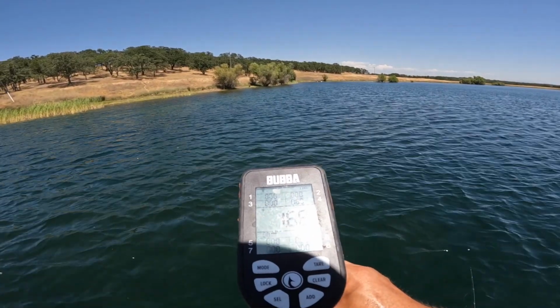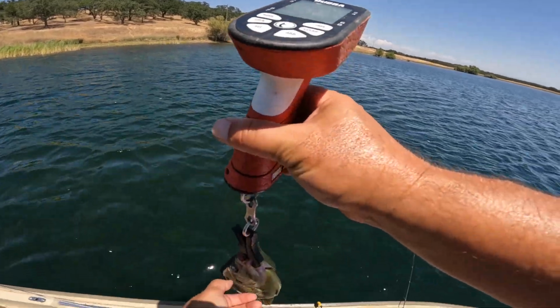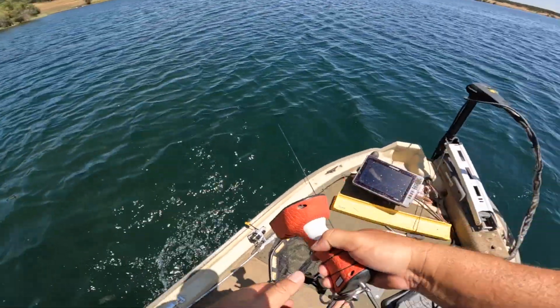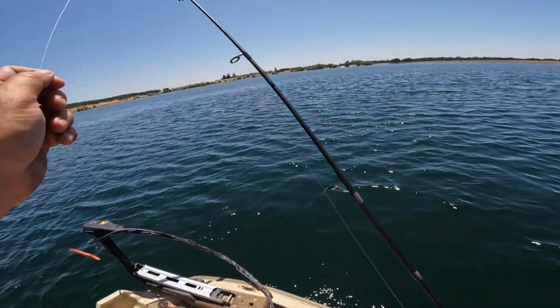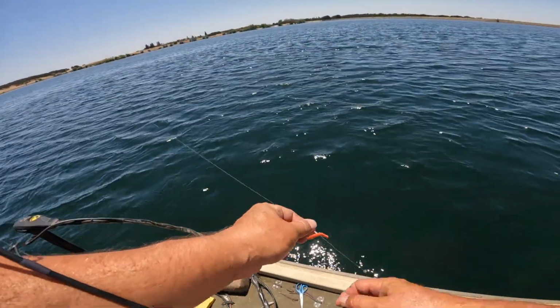See, almost 1 3/4 pound. Let him go. He's been out long enough. I'd say that's a big bluegill.